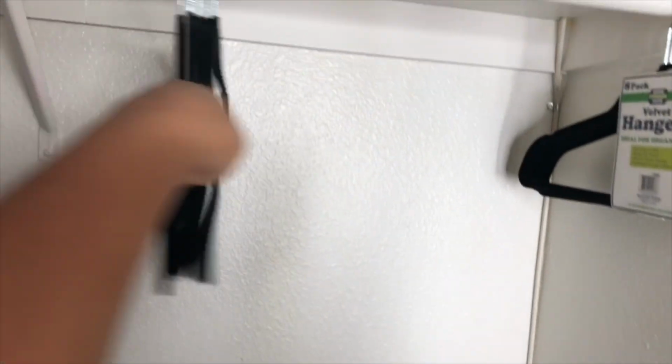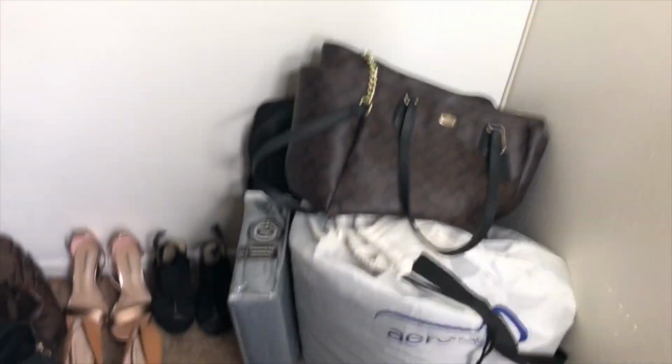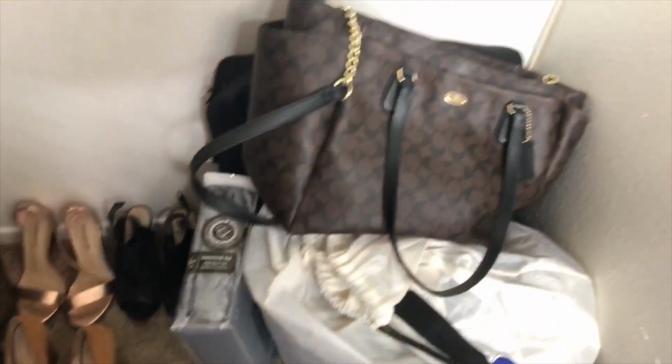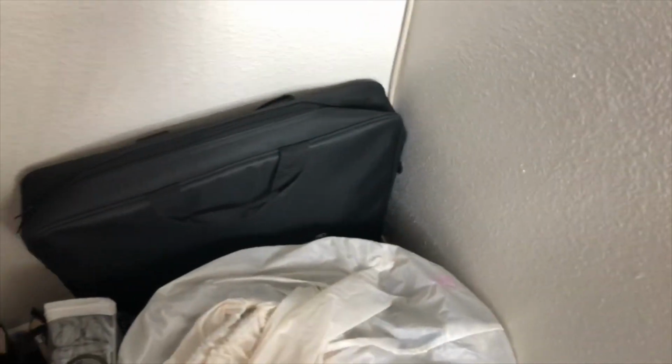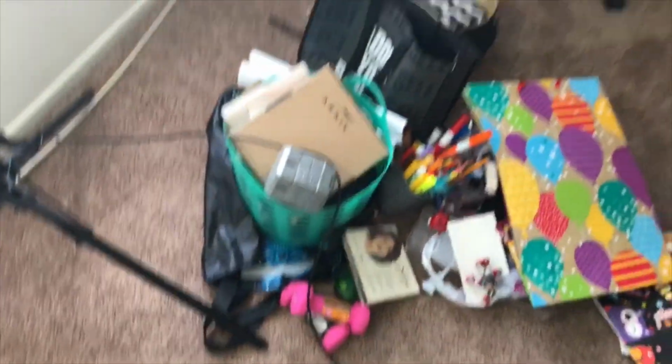Alright guys, so pretty much got everything off the top rack here. Nice and empty. Just got some extra hangers right there. Got those at the 99-cent store. Whoop whoop. And then on this side of the closet, I just have my travel bag, and that's my ring light, and this is an air mattress. I don't know if I'm going to keep it here, but in the meantime it stays there because it's super bulky. And I really need to focus on all this.